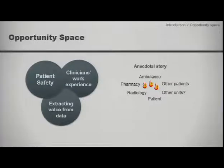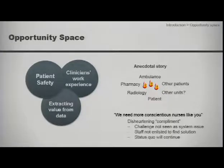So I went to talk to my nurse manager about it, and I said, you know, every day I feel like there's these things that happen that are largely out of my control. I went into nursing to provide excellent care, and I feel like there's compromises, and I can't always do anything about them. And this is really frustrating to me as a nurse. And I'll never forget what she said, because it was a pivotal comment that has really shaped the direction of my career. And she said, Dana, we just need more conscientious nurses like you.